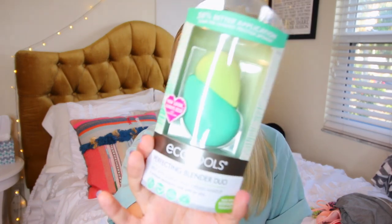Next up, I got some refills of my moisturizer that I swear by. This is the Clinique Moisture Surge line. So this is the Moisture Surge regular moisturizer, and then this is the Moisture Surge Intense, and this is the stuff I use. Moisture Surge I use in the morning, and then Intense I use at night. I wanted to try out the Eco Tools beauty blenders, or whatever you might call it, just the sponges, because they look nice and I needed some new ones, frankly.